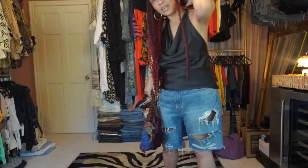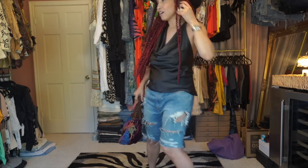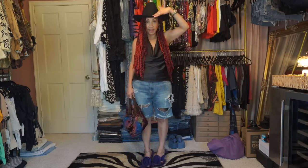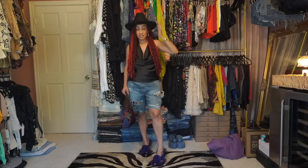If you guys are wondering, my hat is Lack of Color. I do love Lack of Color for hats. How many Lack of Color hats do I have? 1, 2, 3. I have like 4 Lack of Color hats, and I do plan to add to that because there's a couple other ones I want, but all of my Lack of Color hats are this style of hat, bag, and another outfit formula that works for me.